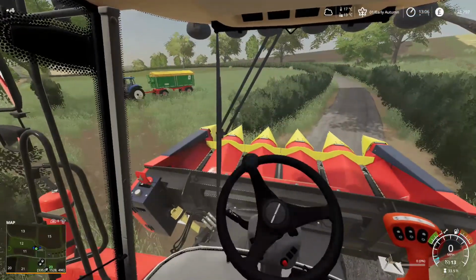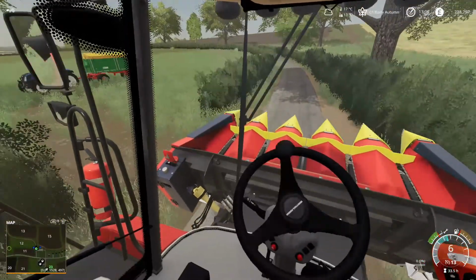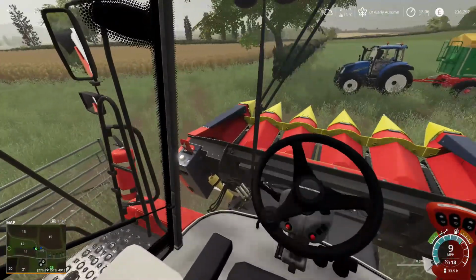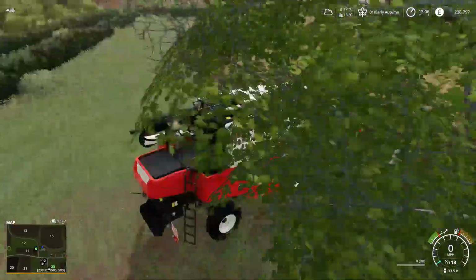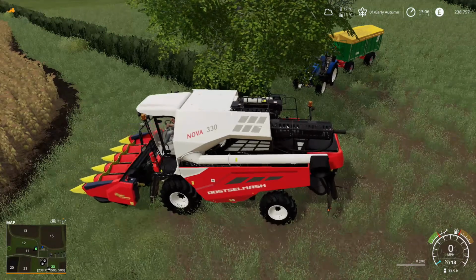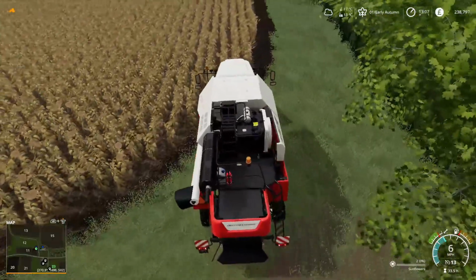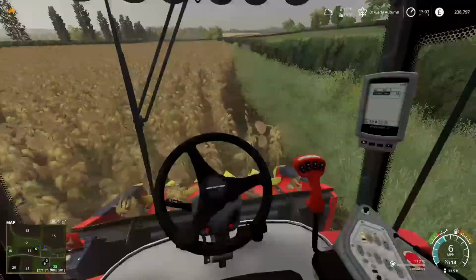Looking at the weather forecast, it doesn't look like it's going to rain until sort of early morning tomorrow, so I'm gonna struggle to get in here. There we go. Perfect. So what I need to do, turn the beacons off, unfold it, and away we go. Perfect.